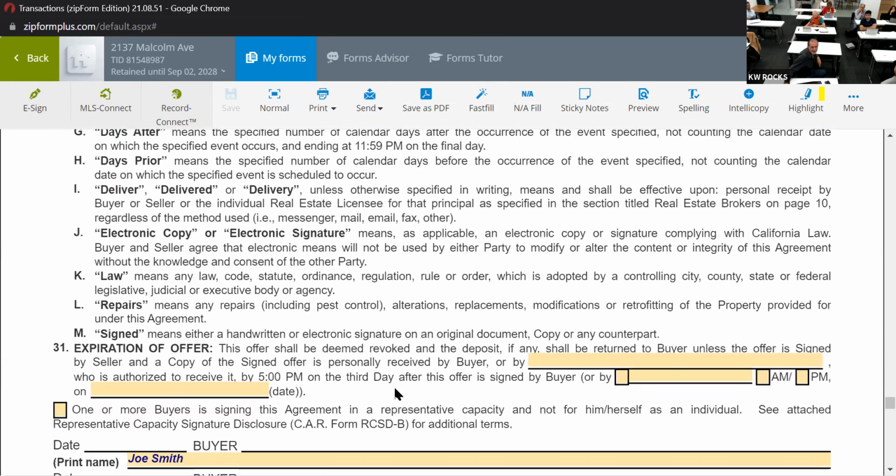Make sense? All right. Expiration of the offer. When you write an offer, by default, it's 3 days. Let's say you're writing an offer on Friday, and you don't want the listing agent to have an open house and get another offer. So your expiration is going to be for that Sunday morning. Hey, seller, give us an answer before 12 p.m., before the open house.